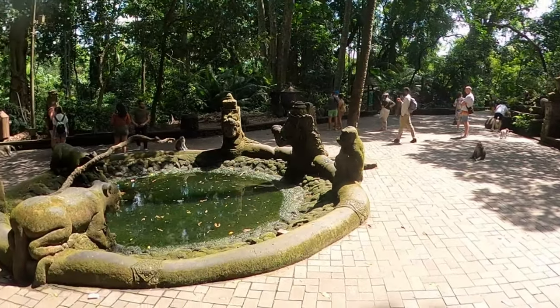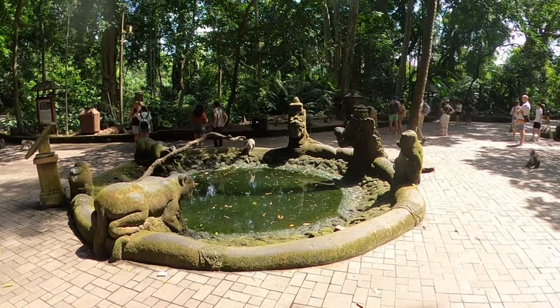The park keepers are also very helpful and more than willing to help you take a picture with the monkeys.